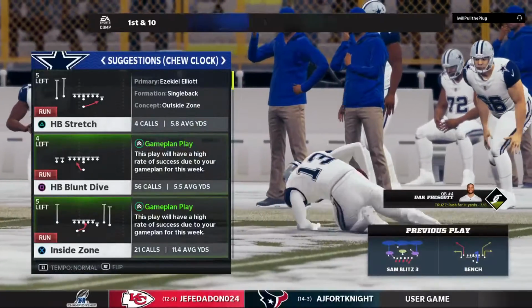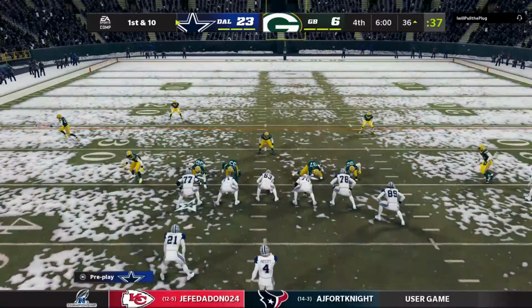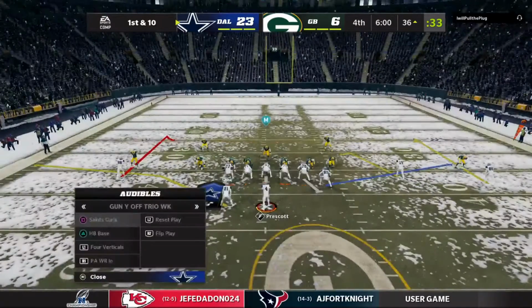Back now at Lambeau. 1 quarter remains for the right to go on to the Super Bowl. You're watching the NFL on EA Sports.